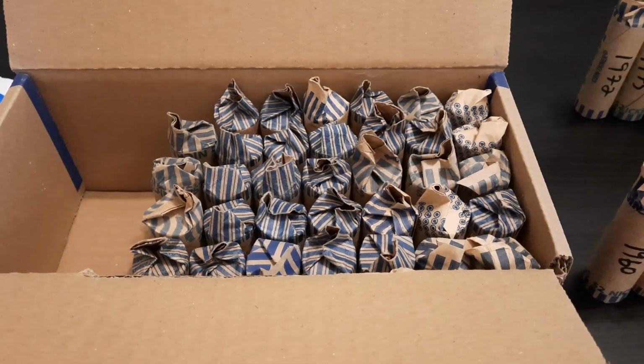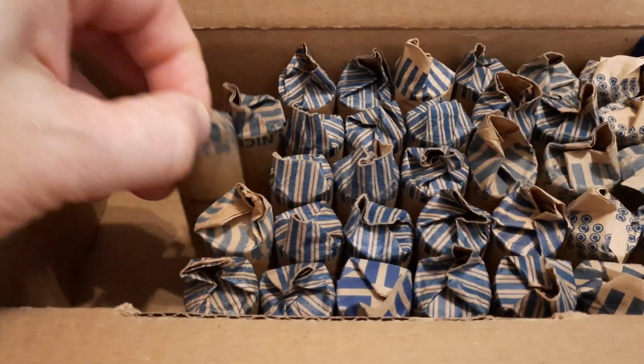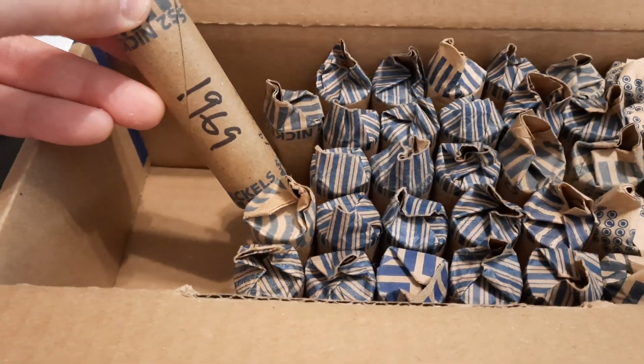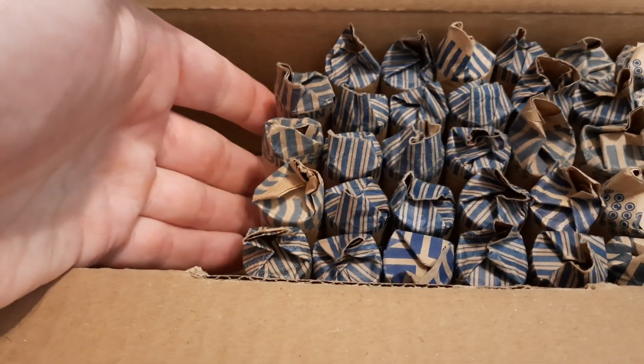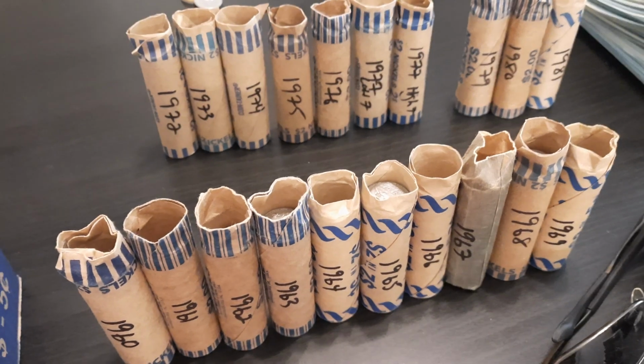This will be a familiar sight. This is just a nickel box here, but this is where my full rolls go. So they're all labeled. So there's a full roll of 1969. Once I get 40 of them in a roll, I seal it up, I put it in here. Otherwise, as I collect them, I'll put them in these rolls.